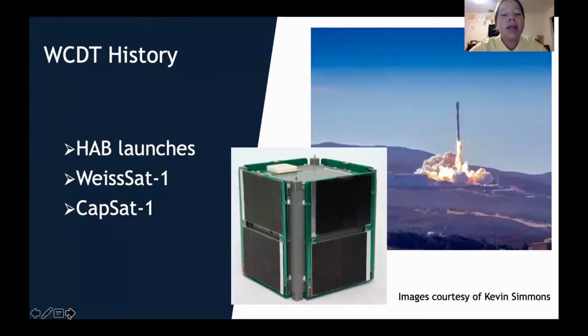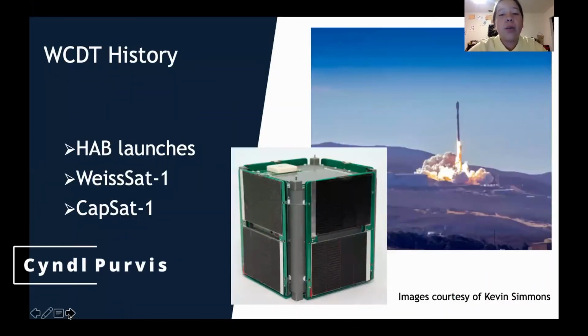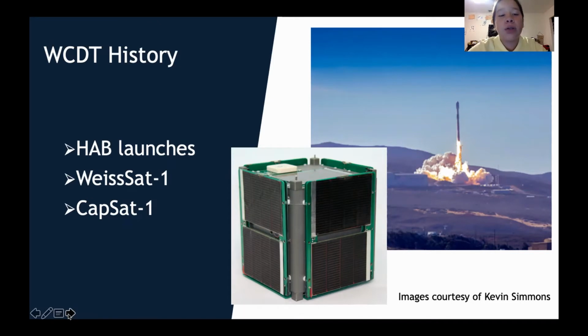The WCDT has done so much in the past few years. We started by writing proposals, then got one selected. The team was selected in 2019 to launch their first 1U CubeSat, the WCDT-1, into space aboard the Falcon 9. Once this started up, the school began to write more and more papers.